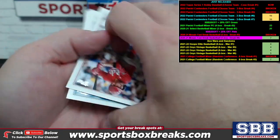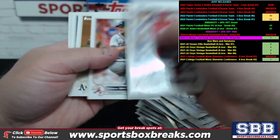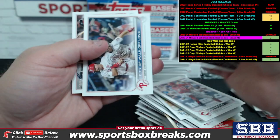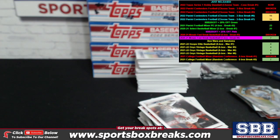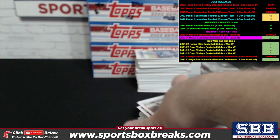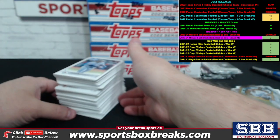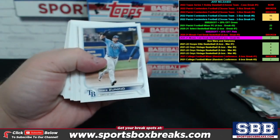See what else we got in this box. We pulled our hit in the first stack. All right, that's one side. Let me get these out of here. Second side. Let's find some fun stuff in here. Some SP action and so on. Maybe some black borders.